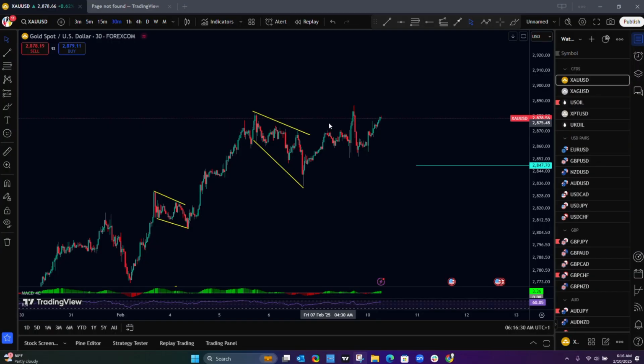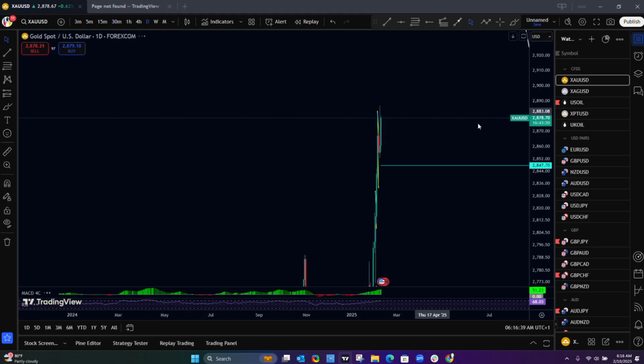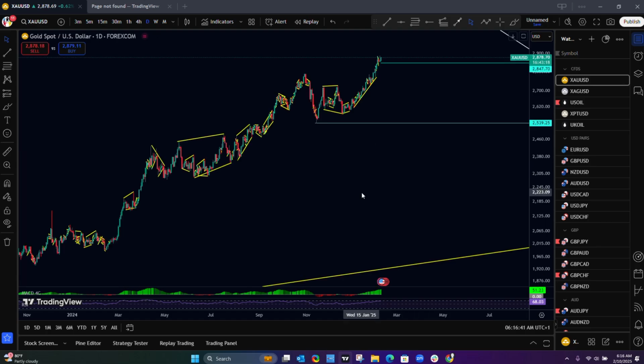So without further ado, like I said, let's go. We're going to start with gold. This is the 30 minutes chart window of gold, and let me start from the daily. So here is the daily.